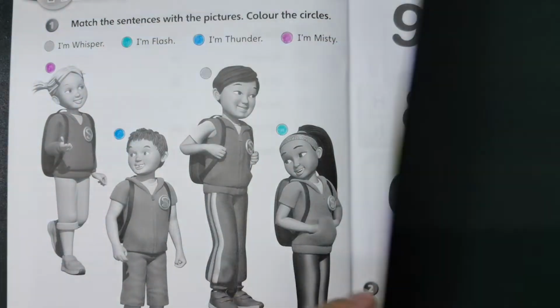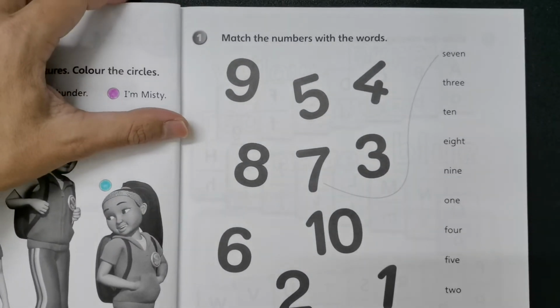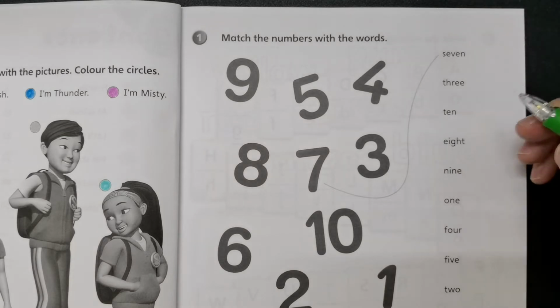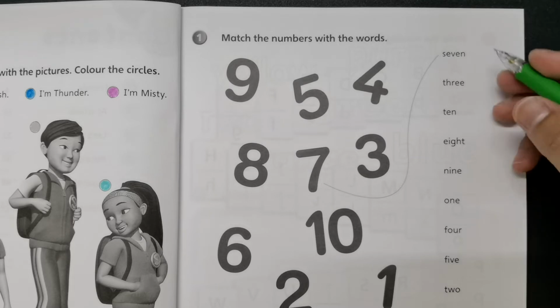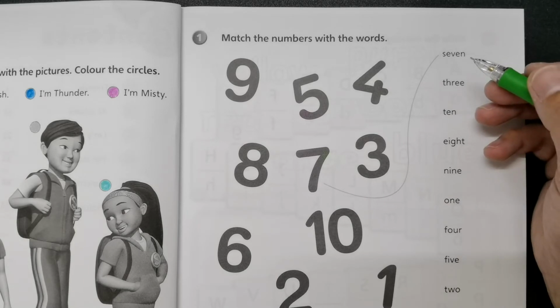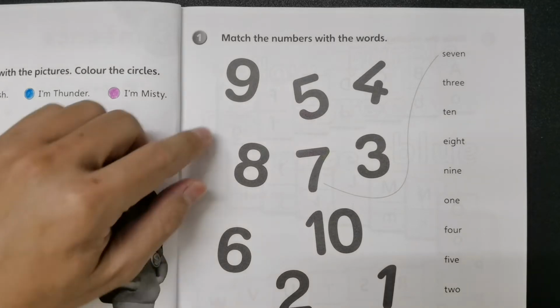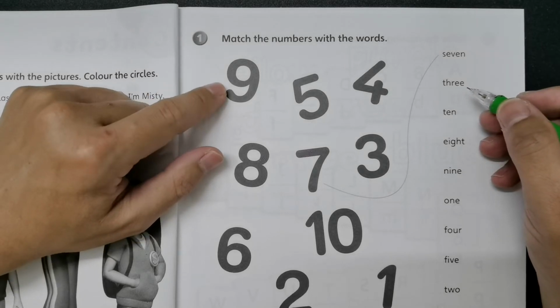And then now we are going to the next page, which is page number 5. So activity 1, match the colors with the words. So you can draw lines, but I would prefer you to write the numbers, write the words just below the number, because if you draw the lines, it will be very messy. So it's up to you. So to make it clearer, I will just write the words below the number.